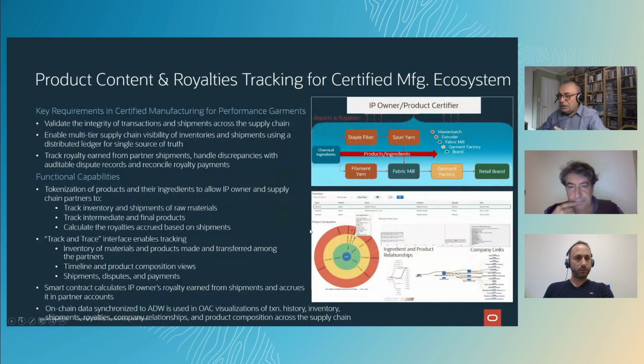This is a product tokenization use case here for companies that participate in the fabric textile space. They create and provide chemical ingredients that maintain body temperature constancy in materials. Those go into fibers and yarns and fabrics and ultimately garments. And there are separate companies that make all of those intermediate products that ultimately roll up into garments you can buy in a retail store.